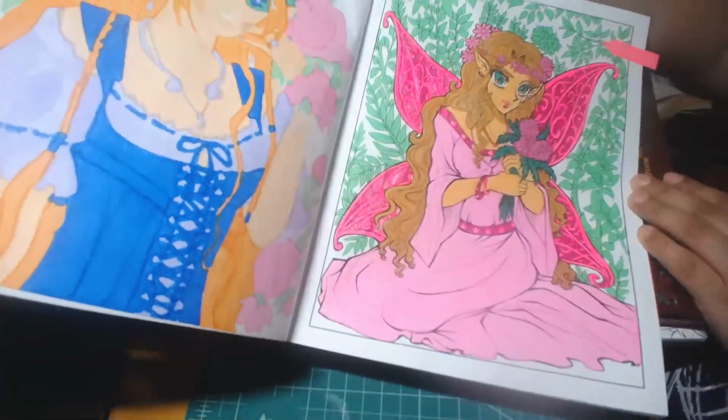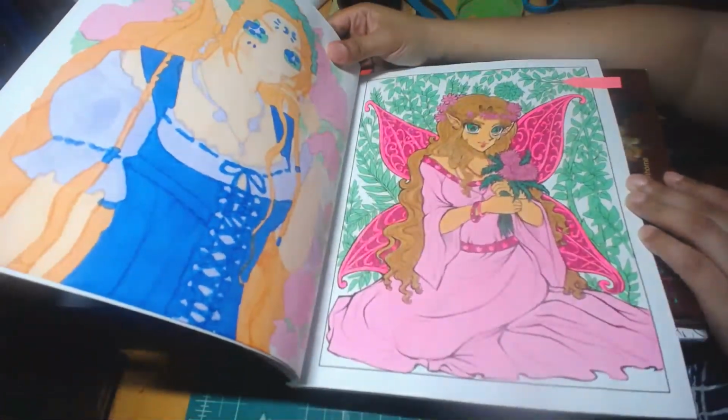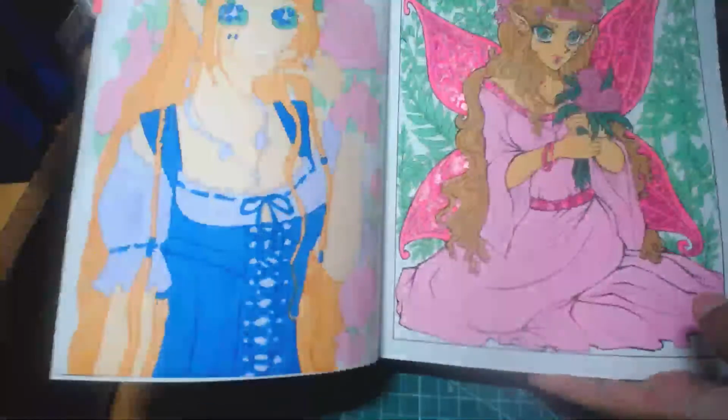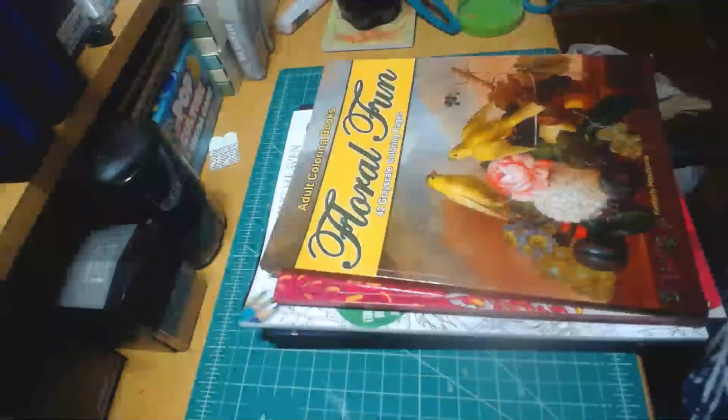What happened was I did the wings before I did the dress. So I should have really done the dress before I did the wings, but because I did the wings like that, and the glitter that you see in her wings and on this is all Pentel Sparkle Pop. So that's the Woodland Beauty.